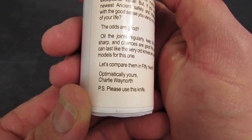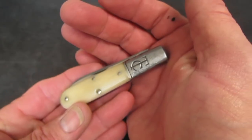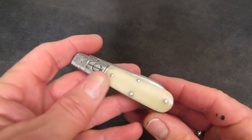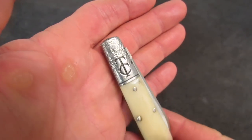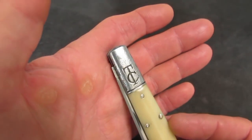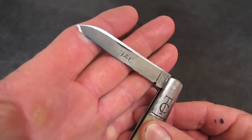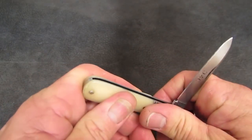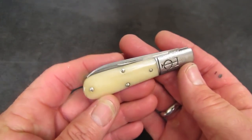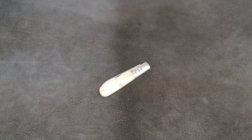P.S. Please use this knife. So, never having been one to defy Mr. Campagna, I sharpened it and I will be using it. How cool is this knife? It's cool beyond words, guys. Man, I just love it. What an awesome piece.